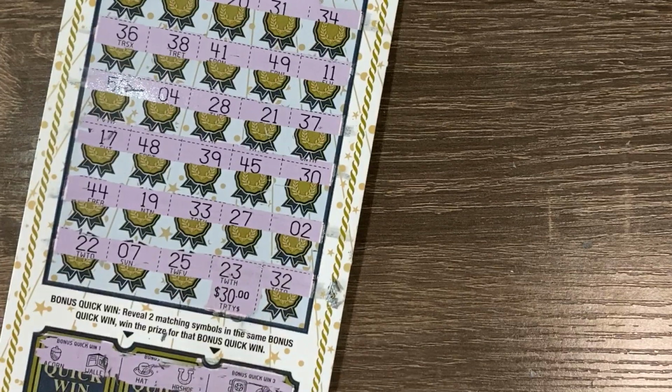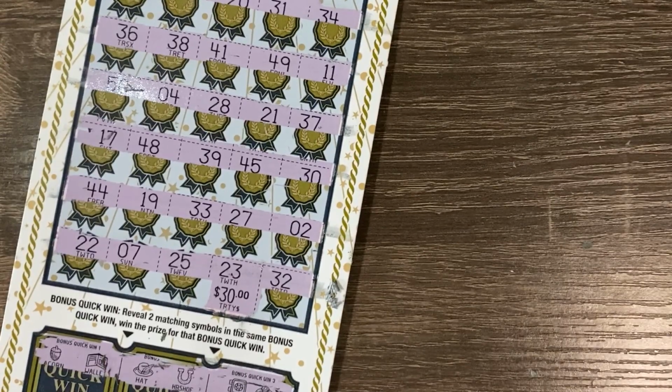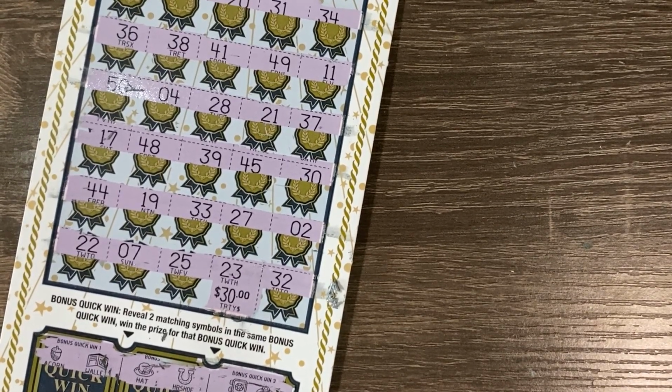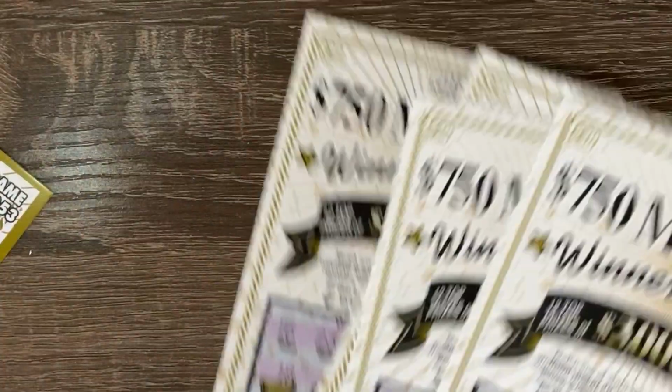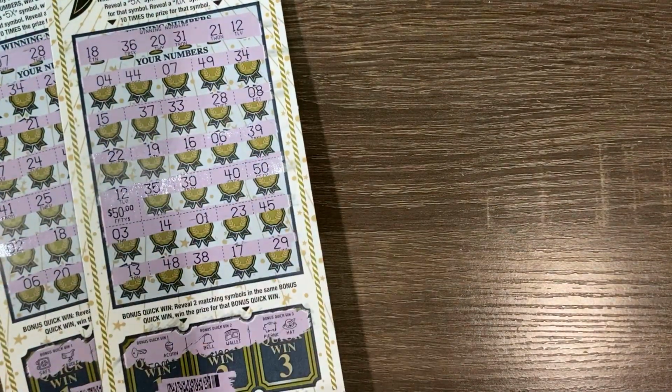All right, let me tally it up just one more time. Make sure I got it all right. Okay, guys, so let's run through these real quick. We had ticket number one for $30. We had ticket number three for $50 win. Sorry about that. $30, $50 on ticket number three.